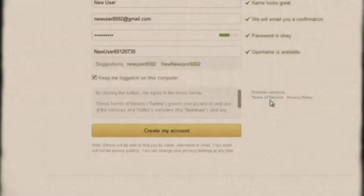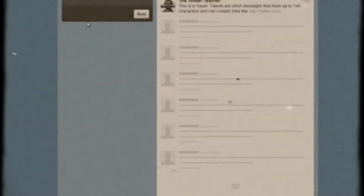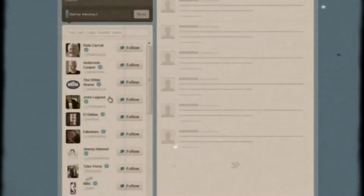On the next page, check to see if your username is available. If so, click Create My Account. Next page says Welcome New User. That's you. Click Next. You're doing very well.